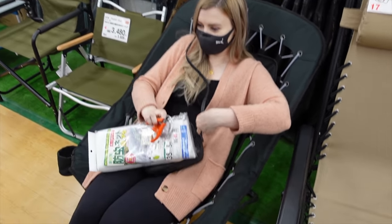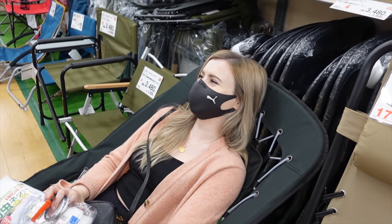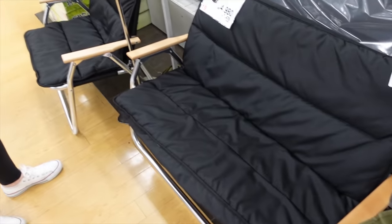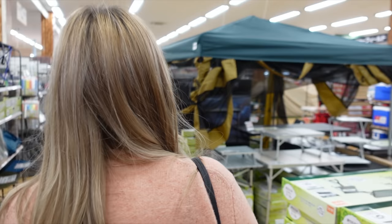It feels like a hammock. Oh, dude, you could sleep in this. Who needs a bed? Let's just get rid of my bed and I'll buy this. It's so comfy. It's a camping sofa. This is so cool. Honestly, we need to go camping just so we have a reason to buy these cool camping products. So excited about the camping.